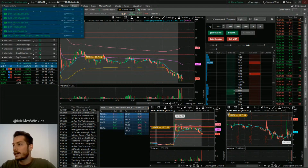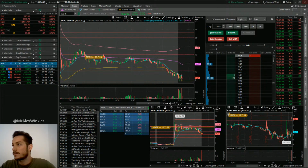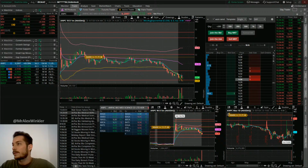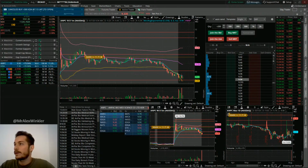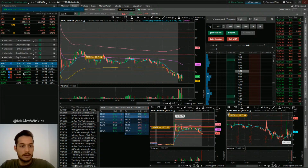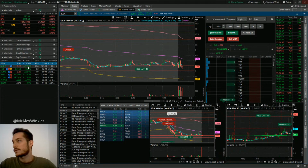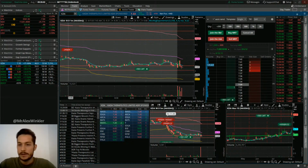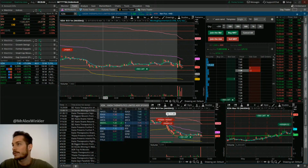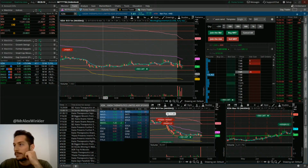First entry in KZIA at 21. Have a little bit of a second entry there. Not the biggest position size, but okay. About 3,000 shares, $3,000 position size here. Looking for KZIA to break past the 9-minute EMA.